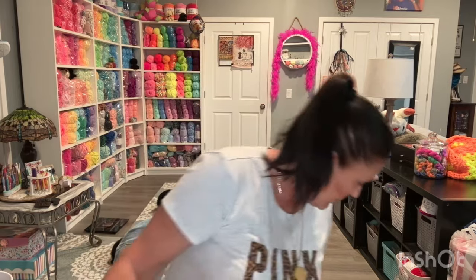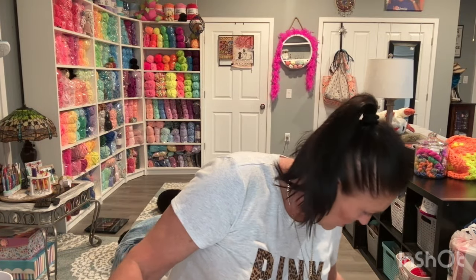It was right there. Wavelength, $3.99, normally $8.49. It is really pretty yarn. What else did I get? And I got some Premier Basic from Mary Maxim. I wasn't gonna buy any more of this. I think I couldn't turn it down.